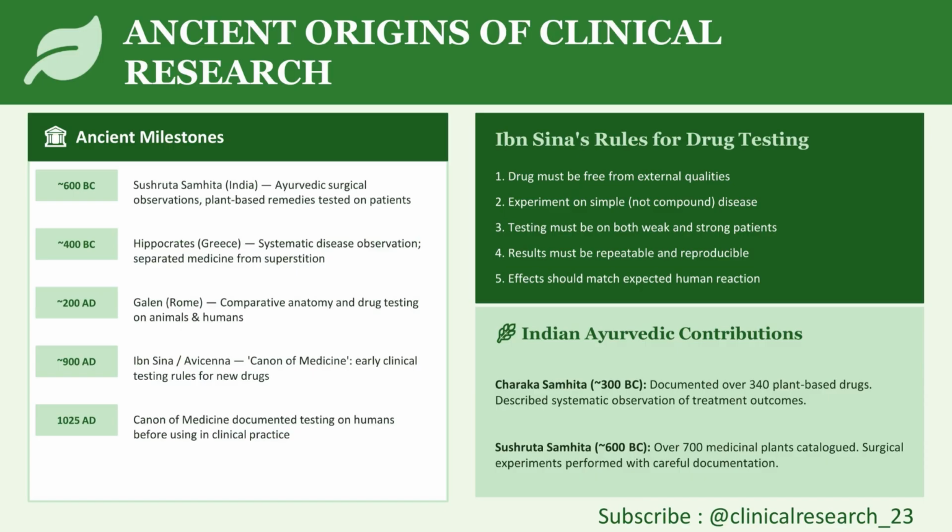Now, these early texts highlight some core concepts that remain relevant today. For example, the effects of treatments should match what we expect in humans, and results must be repeatable and reproducible to ensure reliability. Testing should be conducted on both weak and strong patients to understand the full spectrum of effects. It's also important to test on simple diseases, not complicated or compound ones, to better understand specific drug actions.